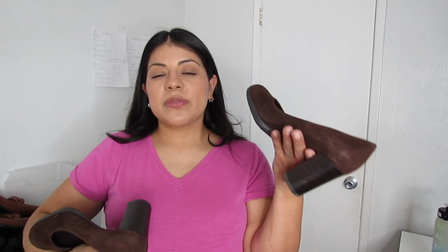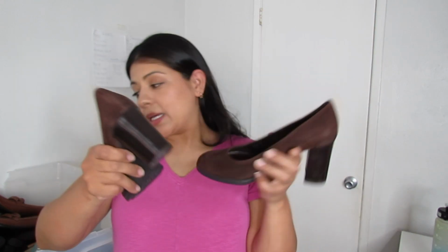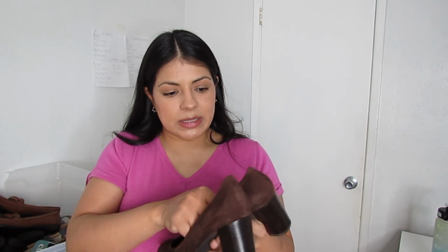That's what these are good for. I don't expect to get much for these style of pumps in these and some of the other brands I showed you, but I think they will be at least fast sellers. At least that's my hope. And these here are in a size 6.